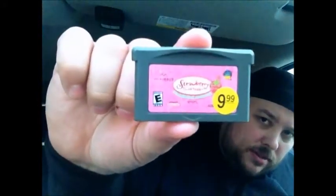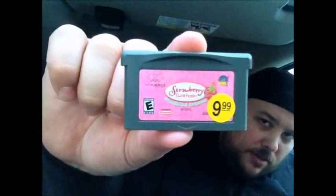Boom! Another case. It's not a little shave case. Oh no, it's not what you think it is. Oh no, no. Car adapter. Wall adapter. Strawberry Shortcake. This is Alex the Kid's favorite game, in case you guys ever wondered. He's actually looking for part two of this if you have it. He's at a loss for words right now.